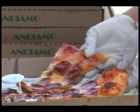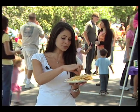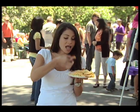So next stop, food. Fair food may not always be some of the healthiest, but it sure is some of the best. Today was no exception. They've got pizza, a hamburger bar, tacos and chips, and of course, you gotta have snow cones. Now, after much deliberation, I decided to stick with tacos and chips. And let's give it a shot.